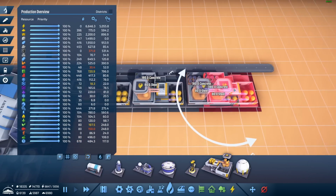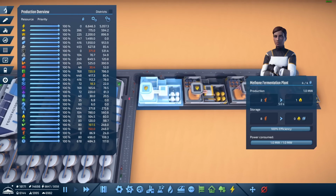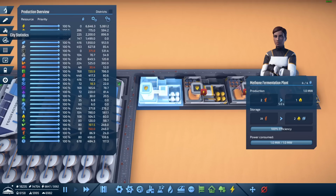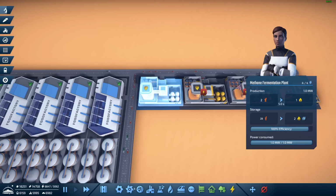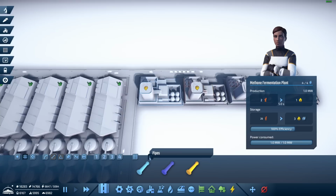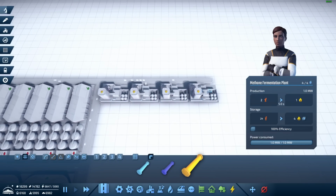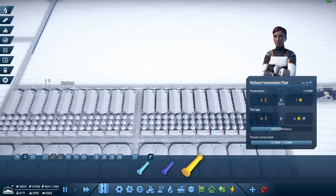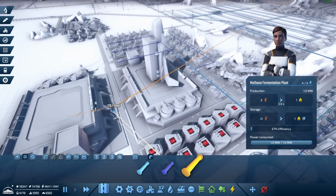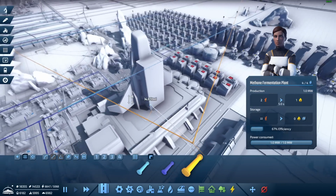So I'm going to go 1, 2, 3, 4. And that should consume all my organic waste and give me free methane, which I won't say no to. Not that I need it just now, but can I get rid of that? And plumbing, methane pipe. Can I run that to here? And then because I just don't care, we'll tag it in there.